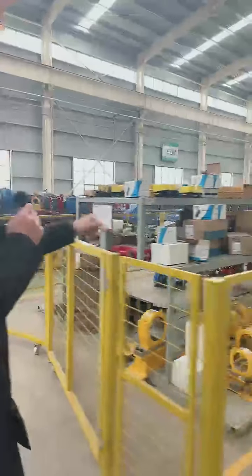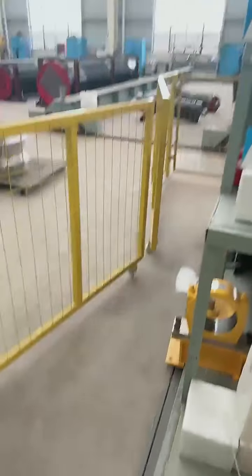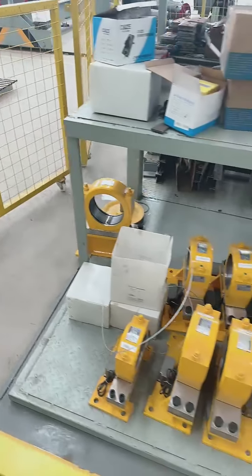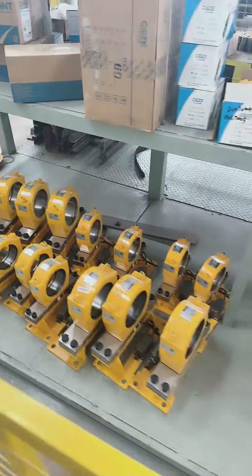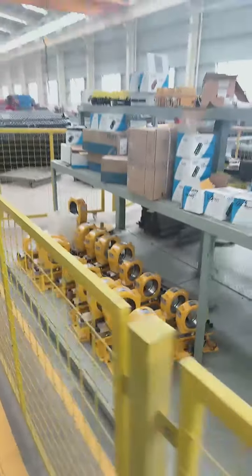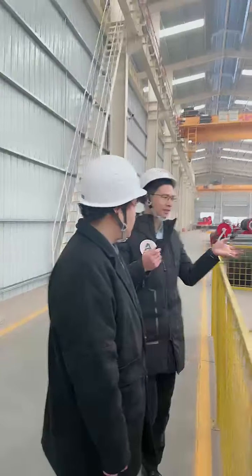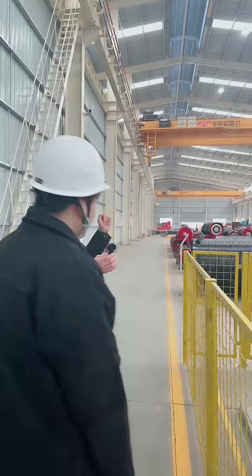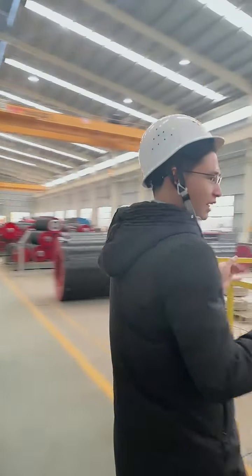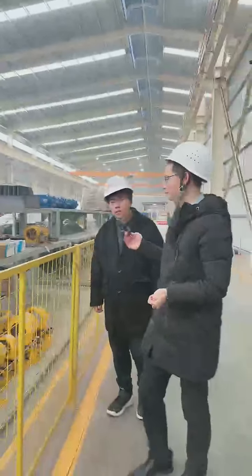And this is the storage area. This is the limit switch and the rotating limit switch, and also the remote controller. We have the storage warehouse for this, but for recently used parts, the spares will be stored here.